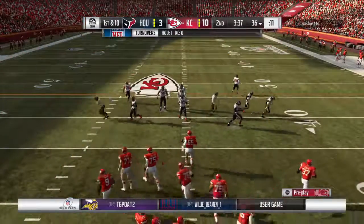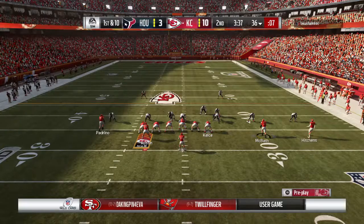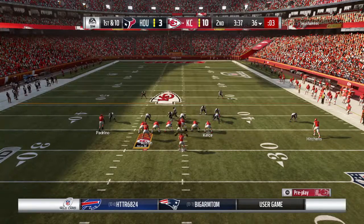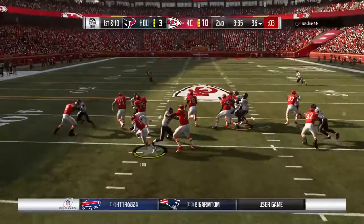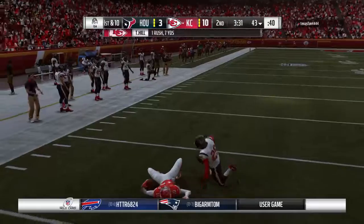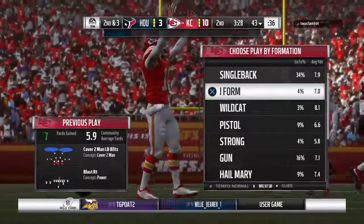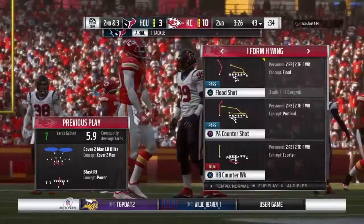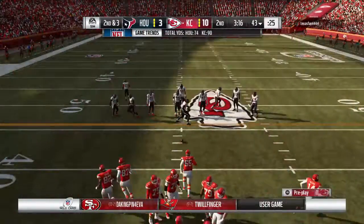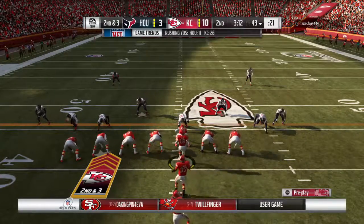So from the 36 now, 1st and 10. Across the 40, 3 extra yards to the 43. 7 yards on the pickup there, and it'll leave them with a 2nd and 3. Well, no matter how they phrase it, staying on schedule, staying ahead of the sticks, whatever you want to call it, 7 yards on 1st down, that fits the bill.